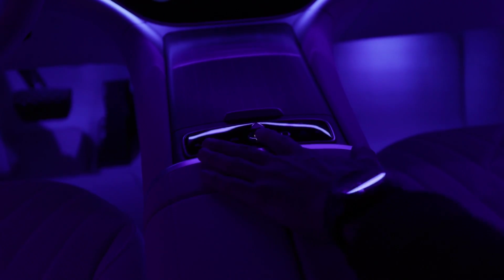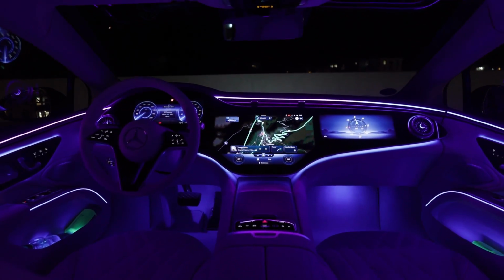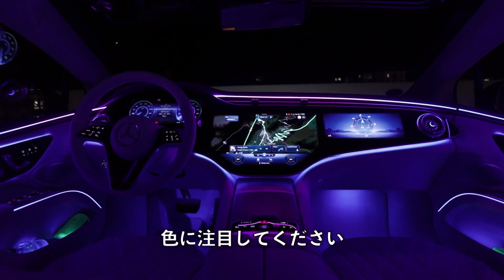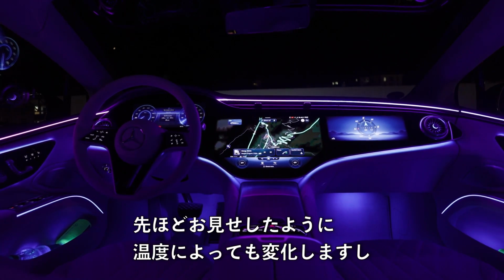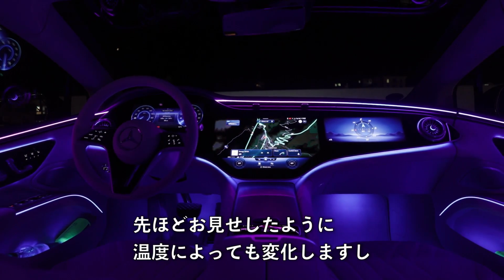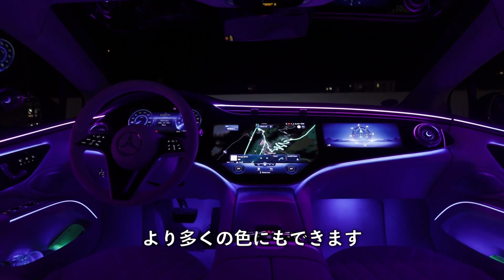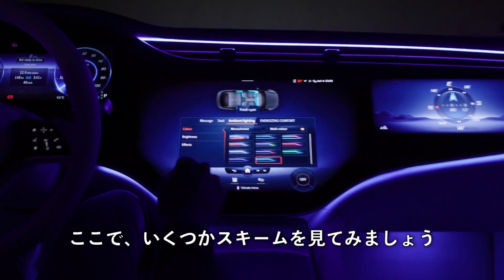Let me turn it on again. Let's take a look. Here we go. Now the screen is on again. You can see the full integration. And you might look at the colors. They also change a little bit. And as we showed you earlier, they also change according to the temperature, for example. You can have all in one monocolor, but also more colors are possible. Let's go through some of the schemes here.